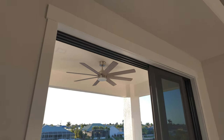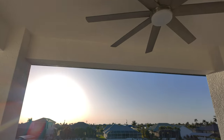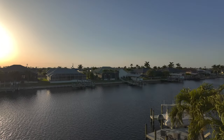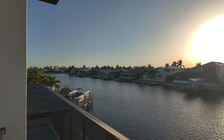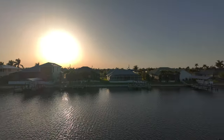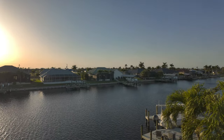Let's take a look out over your screened-in lanai area. Take a look at this big, wide canal. Big, wide Cape Coral Canal. Man, what a view, as the sun starts to come down over the skyline here. Just take a look at the boats down the canal.